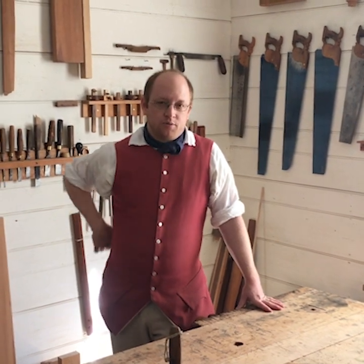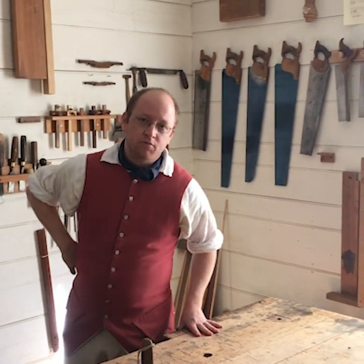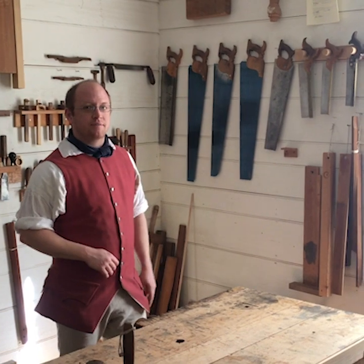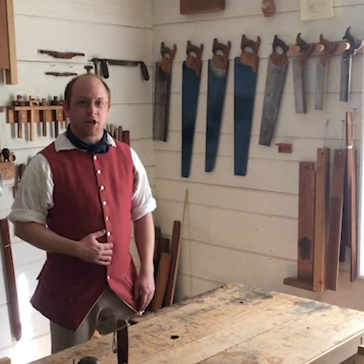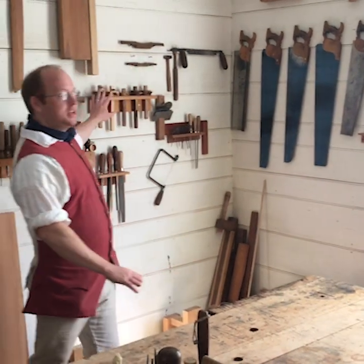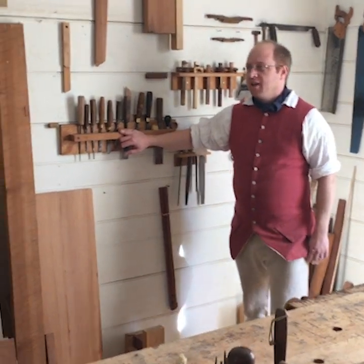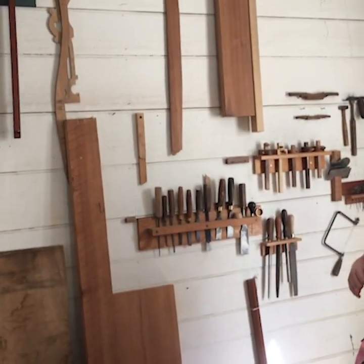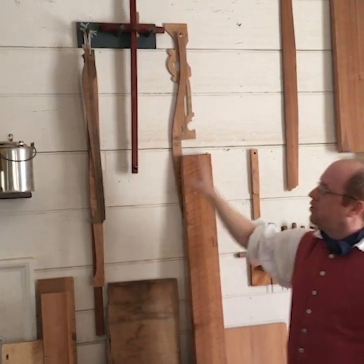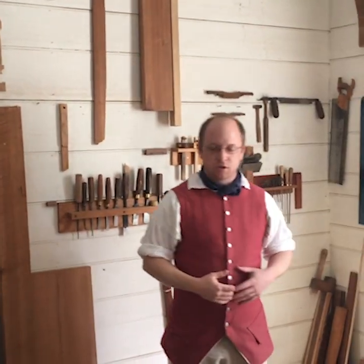So another way to store tools would be to hang them on your wall, most likely the ones that you use most often. So as you can see here, we have our saws, because a large majority of the work that we do here in the shop is sawing wood. We also have various marking gauges, chisels close at hand. You'll also see other various tools hanging about, straight edge, larger marking gauge, a panel gauge.